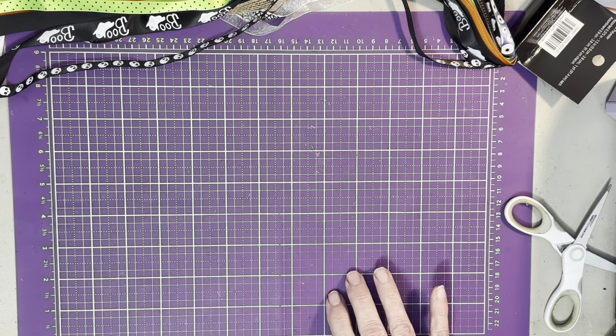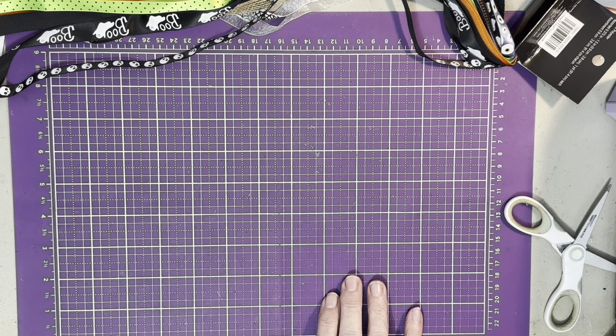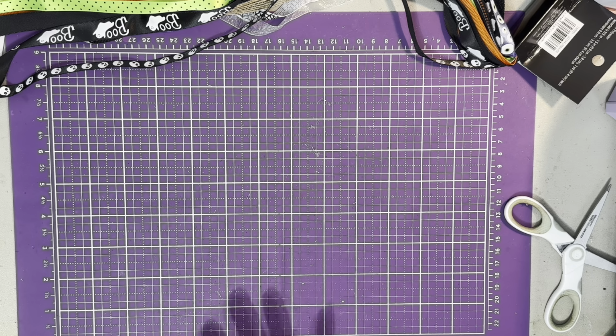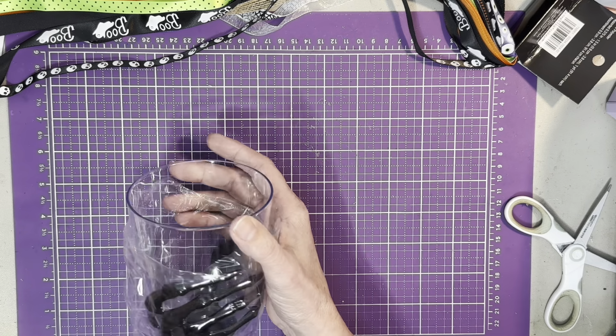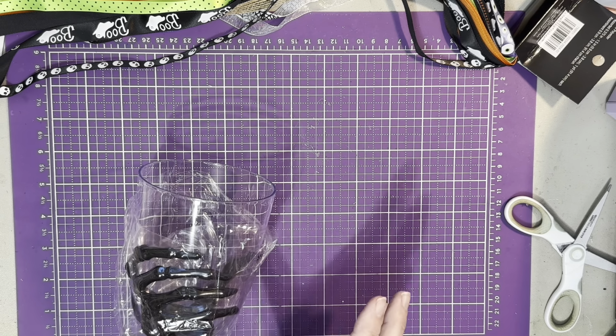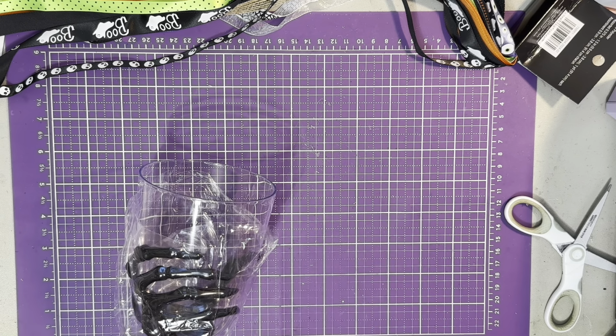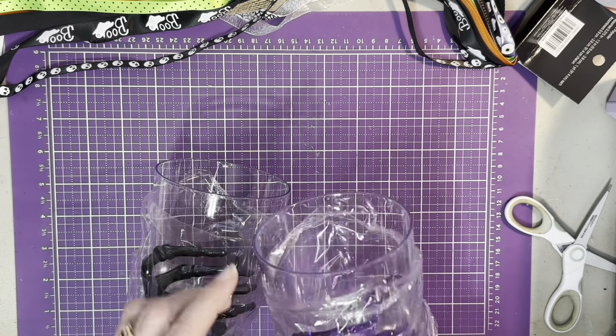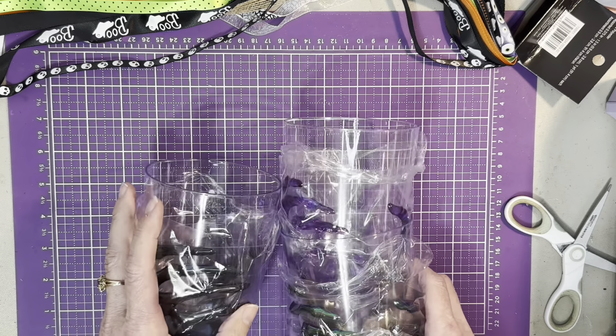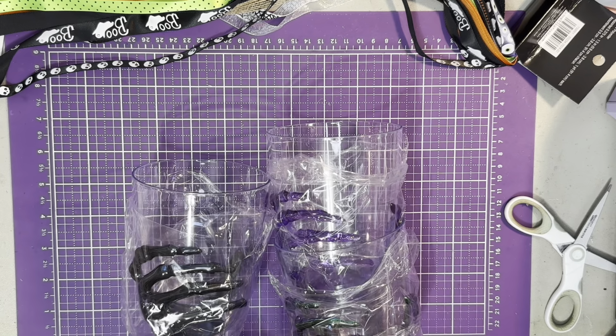Then I went to Michael's. And I'm doing the granddaughters. I didn't know what to do. I saw these cups. And I thought instead of making something, I bought, this is like an iridescent black and purple. And I'm going to decorate those.